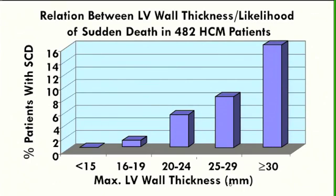There is a relationship between the thickness of the left ventricular wall and the risk of sudden cardiac death. So this is a graph showing thicknesses from less than 15 millimeters to greater than 30, and you can see that there is a steady increase in the risk of sudden cardiac death as the left ventricular wall gets thicker. And that final bar, the greater than 30, has been used as an indication to implant an ICD because of the very high risk in that particular group of patients.